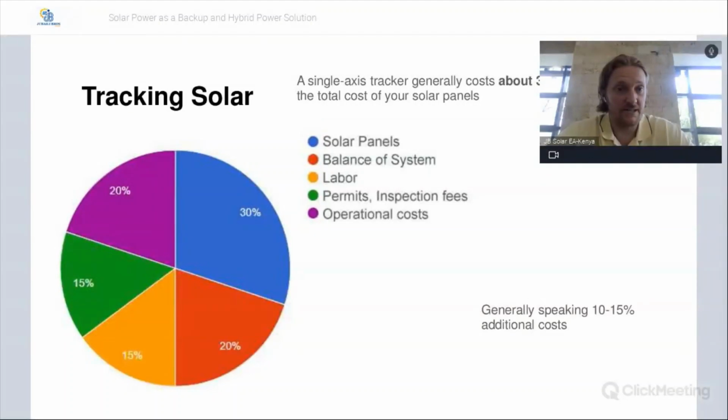Here's a cost breakdown to give you an idea of what it costs. Generally it costs an increase of 35% of what your panels cost. So if you can calculate the cost of your panels for a plant, and you want an estimate of the trackers, take about 1/3 of the panels and add that. Generally that's about 10 to 15% of the overall cost. It will add 10 to 15% of costs, but the yields can be 20 to 25% more, even 30% more. So that's why it makes sense, because you pay 15% more, but your yield is 30% more. So that's why it's a good idea.